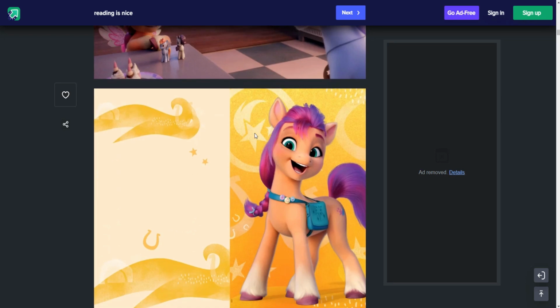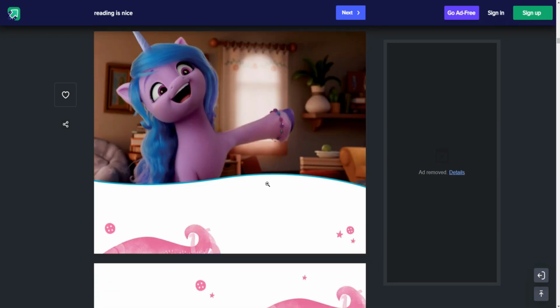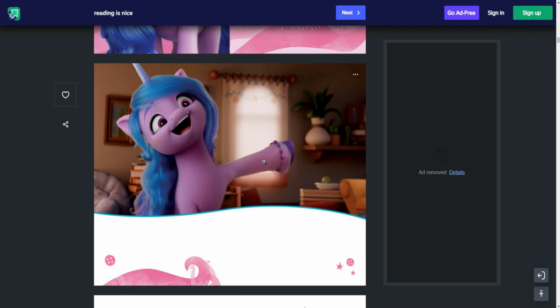But anyway, moving on, we have another picture here. Nothing special here. We have this picture, which we've actually seen animated before in different promotional material. Nothing too special here, though.